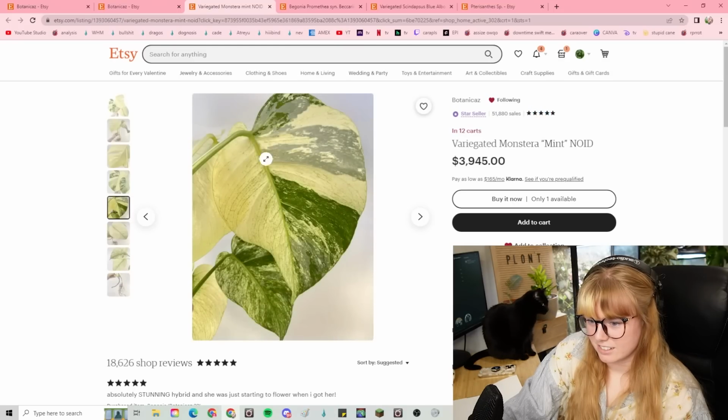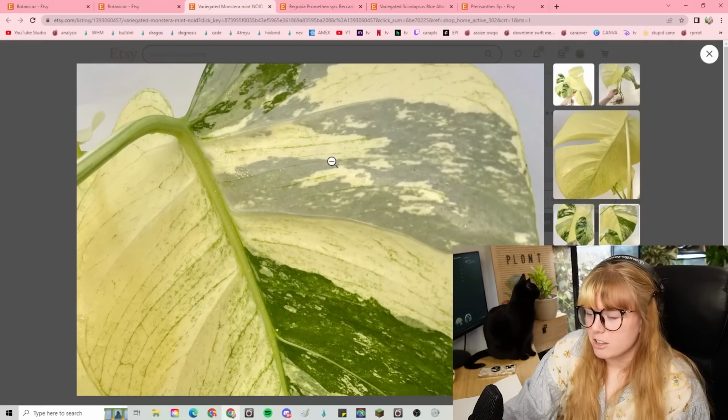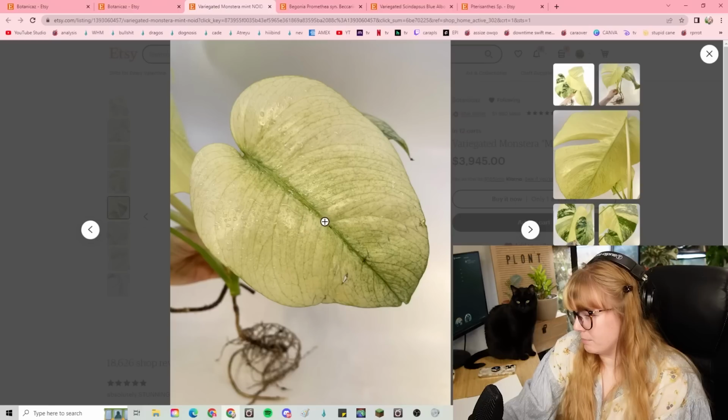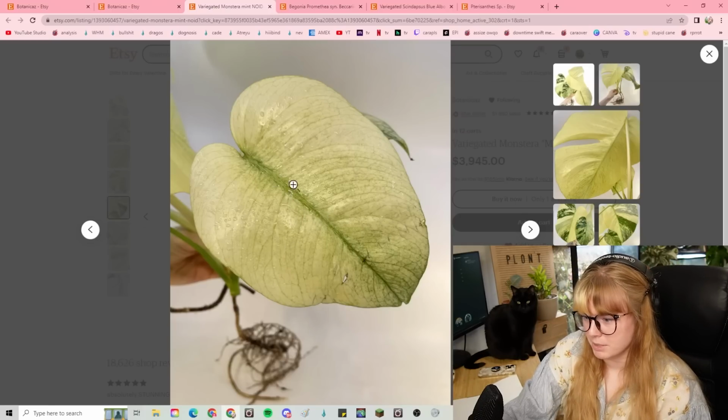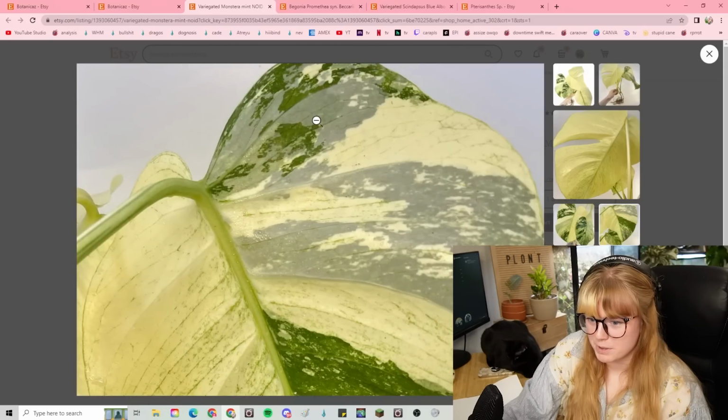Right, like a reminder that it exists. Look at that gray color. That is so crazy. A lot of people like this color on plants. This is called mint. When a plant looks like this, you'd say that it's mint. But I think this gray is the most wonderful thing because it is so bizarre.